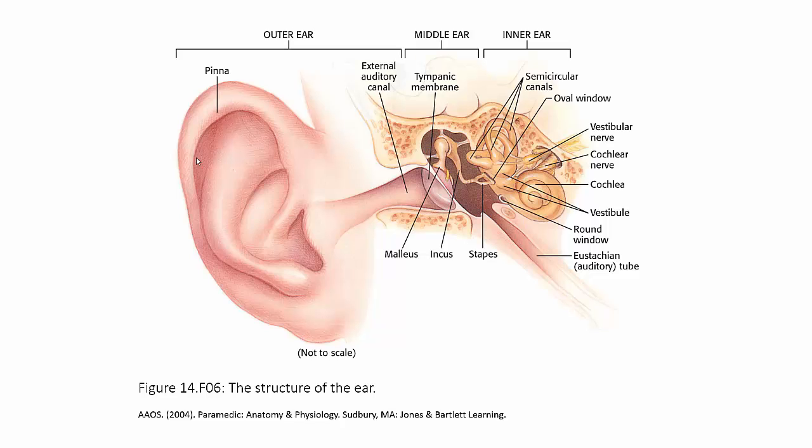The vibrations transmit from the membrane to the ossicles. Remember, the ossicles are the malleus, incus, and stapes, also known as the hammer, anvil, and stirrup. The malleus lies near the tympanic membrane, and when the tympanic membrane vibrates, it causes the malleus to vibrate. The malleus then comes in contact with the incus and causes it to vibrate, which then comes in contact with the stapes. The stapes then comes in contact with what we call the oval window, which connects the middle ear to the inner ear.